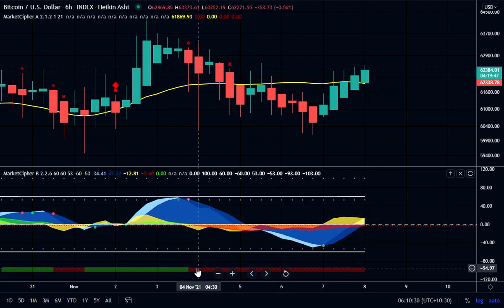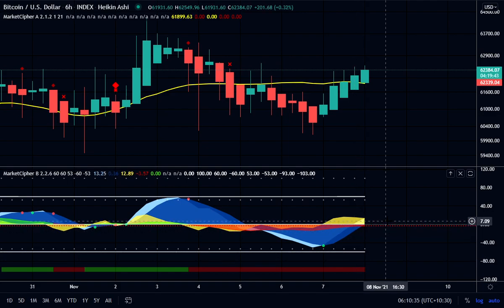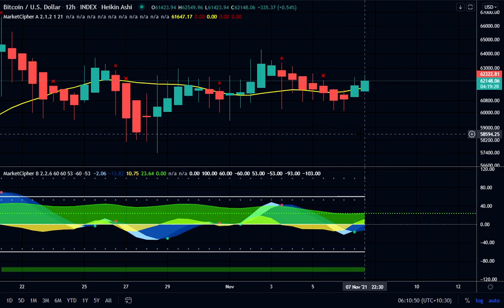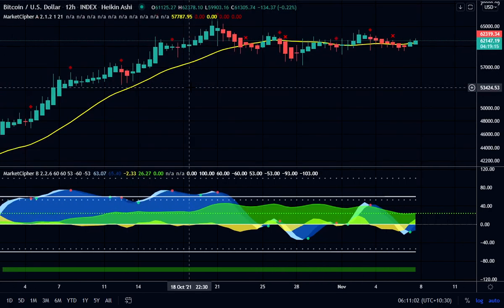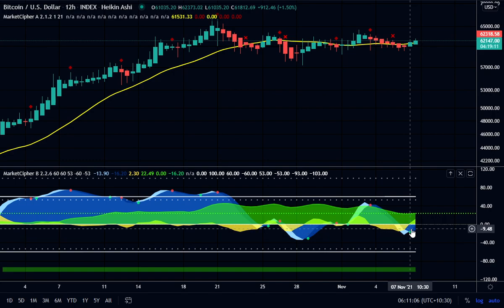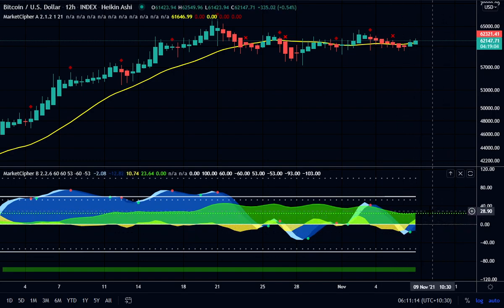We are still in the red money flow, so we would like to see us come back into the green. The 12-hour has also got that green dot, and it has been confirmed, and the money flow is in the green. So I do think these are going to flow onto each other now. And these higher timeframes, the 12-hour, will support the 6-hour and the 4-hour to make this move and test the top of that triangle pattern.